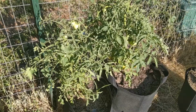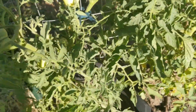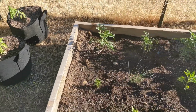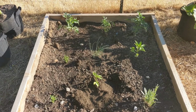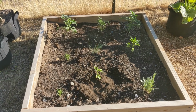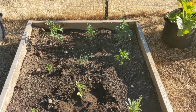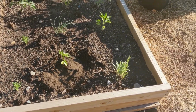Here are 2 tomato plants that have a fair amount of tomatoes on them. They're doing awesome. And then back here we have basil. I wasn't sure how this bed was gonna do, and I'm still not sure. All of this stuff was planted late in the season, which is why it's so much smaller than everything else. But honestly, I'm not super stressed. It's kind of just an experiment. But there's 3 tomatoes in the back, 2 peppers and chives in the middle, 2 peppers here up front, and an echinacea.